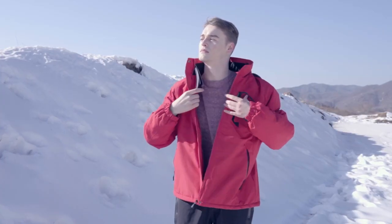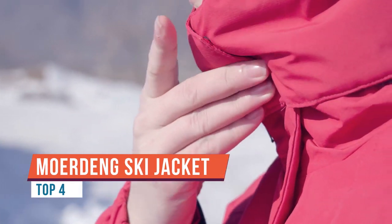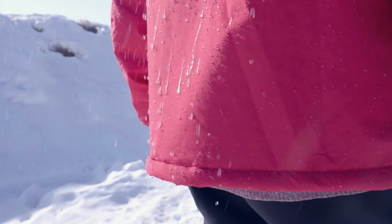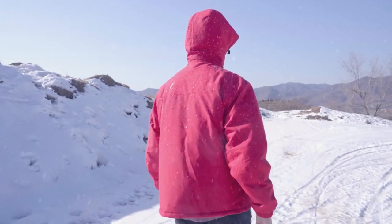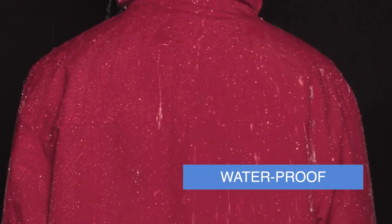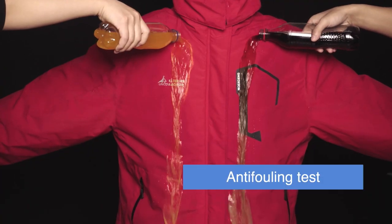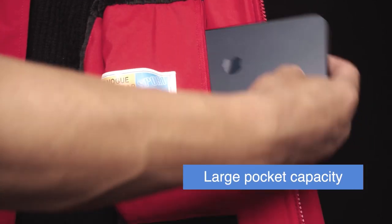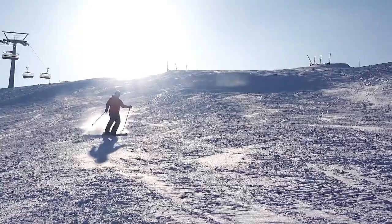Today we have another winter jacket review, and this is actually very popular on Amazon, has a lot of reviews. More than 2,300 reviews, almost 5 stars. Wow, that's pretty good. This is MOERDENG Waterproof Ski Jacket Warm Winter Snow Coat Mountain Windbreak. Decent quality jacket, very comfortable, definitely does its job to keep you warm.